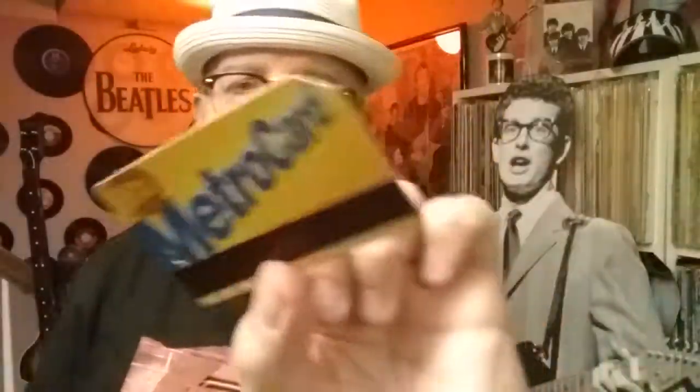One of those New York Metro cards of Paul when Egypt Station came out. Remember this? Oh, man. A bunch of Beatles greeting cards, which I'm not going to take every one of them out, folks, but there's all kinds of Beatles greeting cards you could send to people. Thank yous, birthday, I love you, you know, that kind of stuff. Oh, my goodness.